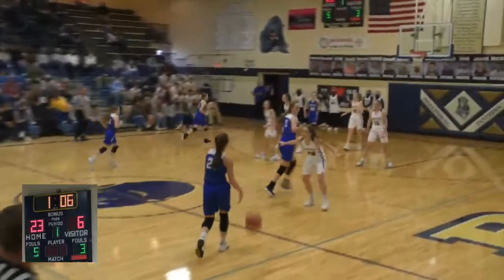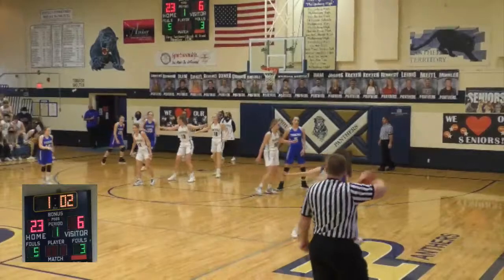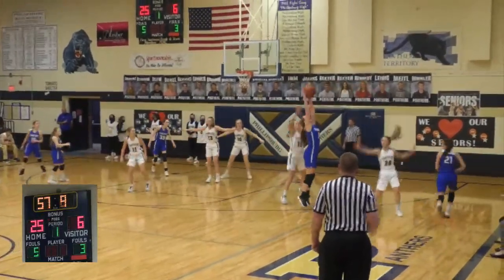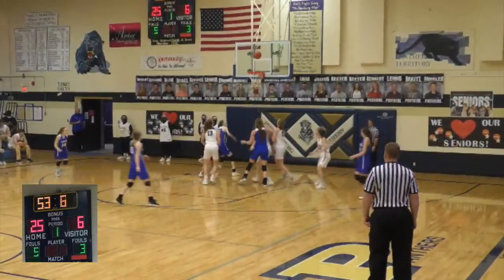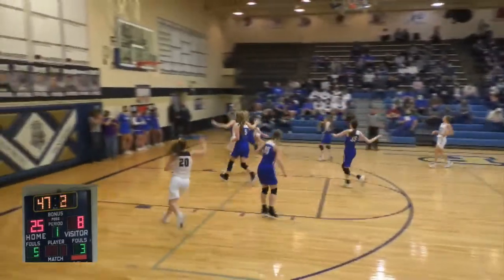Stockton with the ball now. Past half court. Calls out their offensive play. Under a minute left to go now in your first quarter. 25-6. Stockton Tigers trail. Drive inside. It's good. Another 2 points by Olivia Dix. She has eight on the night.